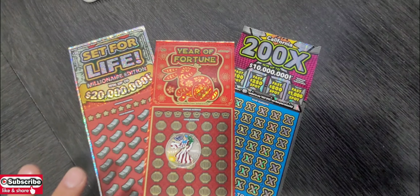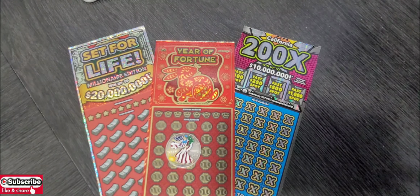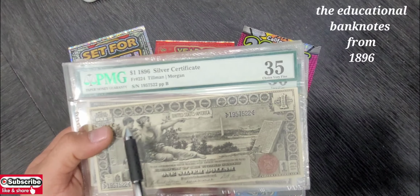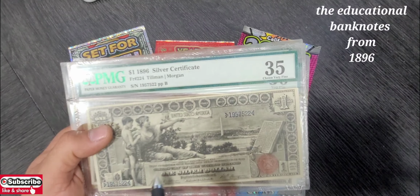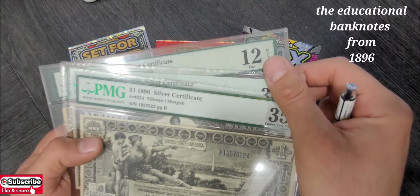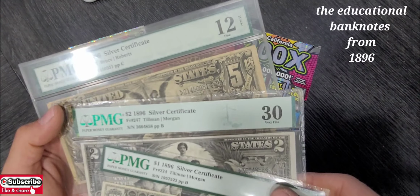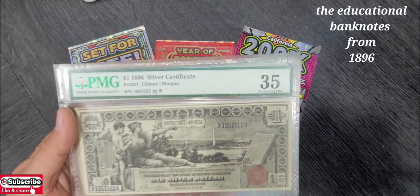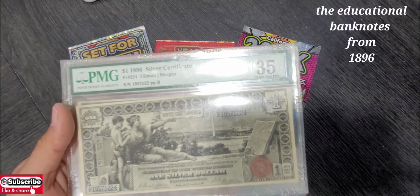Before I start scratching, I want to share with you some banknotes from my collection. In this video, I'm going to be sharing the 1896 set, the silver certificate educational banknotes. I have the $1, $2, and $5. Each banknote has a different meaning, that's why they're called the educational ones.